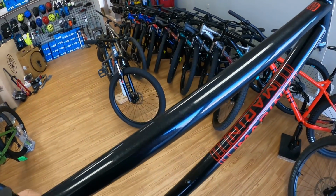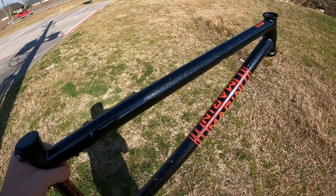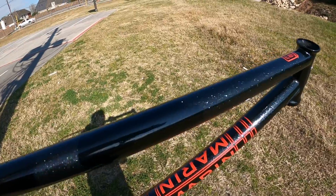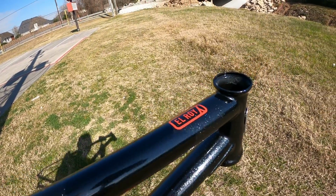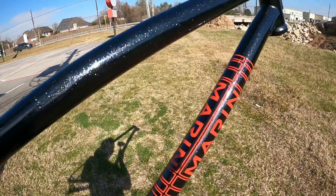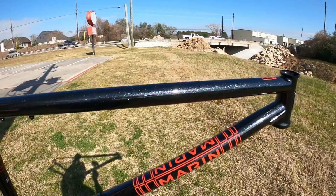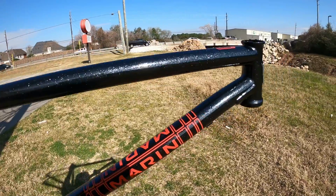So I don't know if you can see it in the video, but it's got a heavy flake. Here, actually, let's go outside. There we go. All right, so now you can see it's got a heavy flake to it. I think it looks pretty cool. Maybe not for everyone, but I think it's pretty cool with that heavy flake on the black and the red. What do you guys think? Like it? Hate it? Either way, you got one color option, so you either like it or hate it.